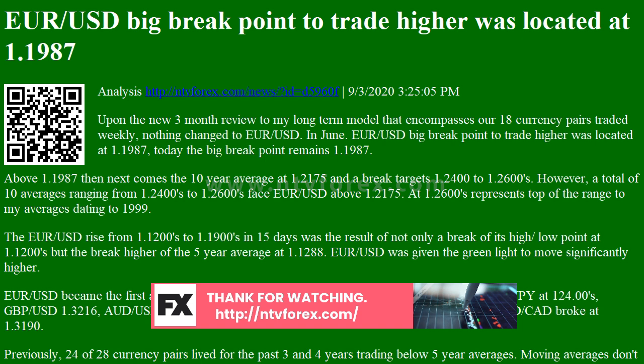Then next was EUR JPY at 124.00s, GBP at 1.3216 US dollars, AUD USD was next to follow at 0.7282 and NZD USD is close at 0.6806. USD CAD broke at 1.3190. Previously, 24 of 28 currency pairs lived for the past 3 and 4 years trading below 5-year averages.